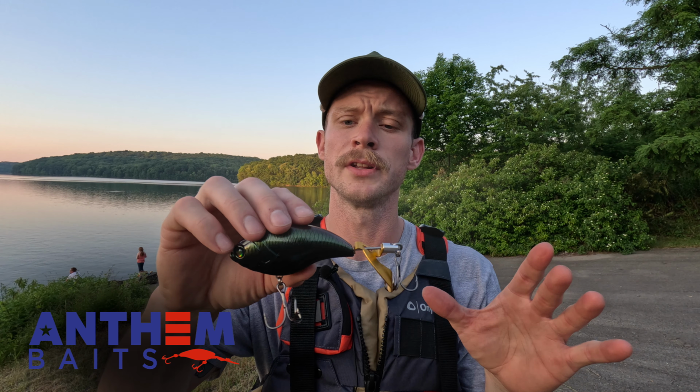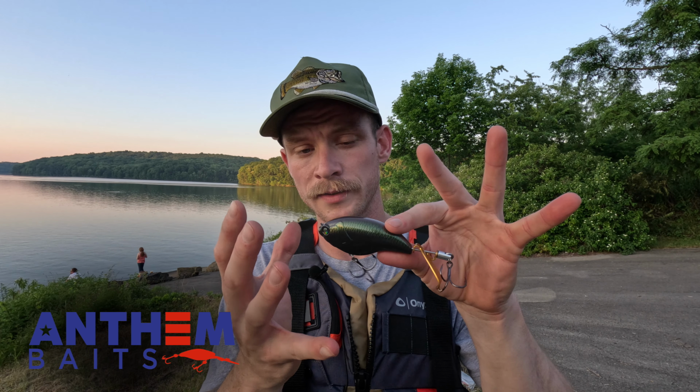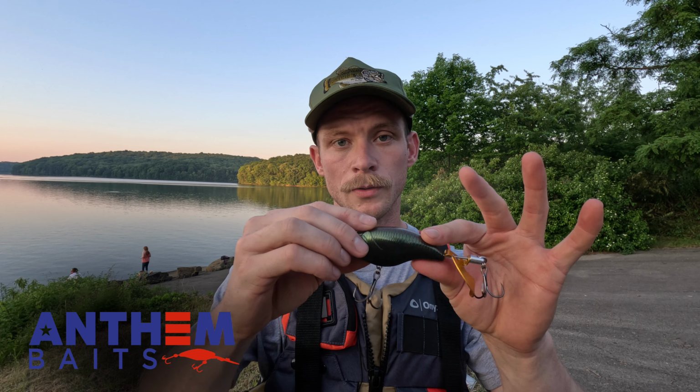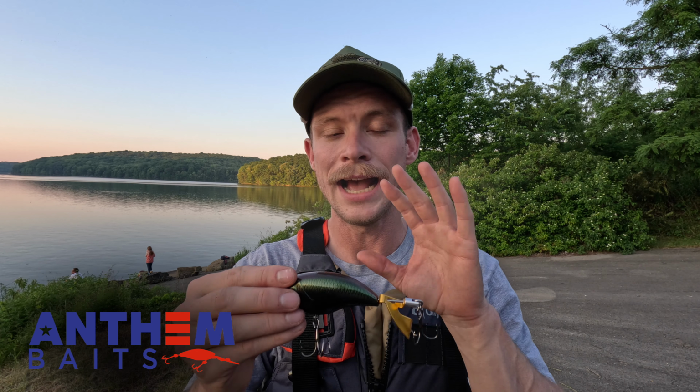Makes a lot of commotion in the water, huge presentation in the water. But what's really nice about this bait is it's not just a cast and retrieve topwater style bait. You can take it, you can burn it, stop it, you can pop it with your rod tip. You can also reel it at different speeds. And what's really nice about this bait is sometimes it'll keel one way or another, giving it a different little style. You know, this is supposed to look like a fleeing bait fish presentation. It does that perfectly.